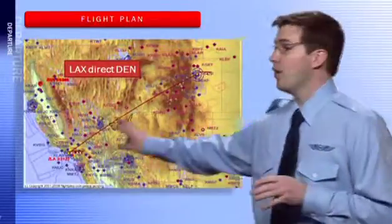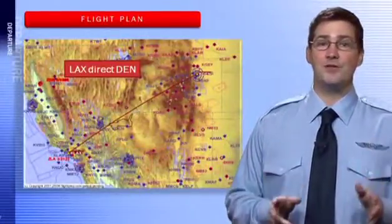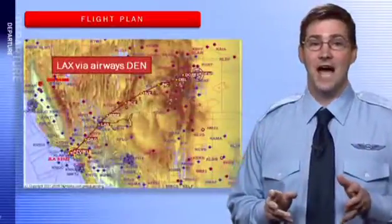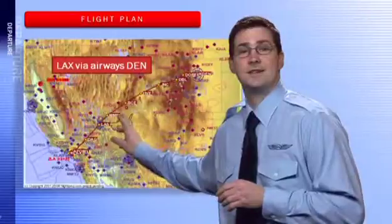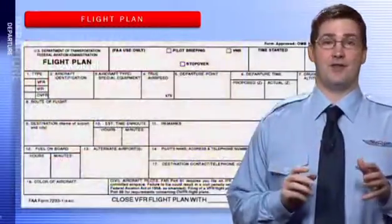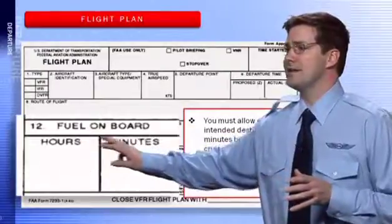Looking at this chart showing the terrain between Los Angeles and Denver, those Rocky Mountains are very high. If you don't have a plane that can fly over them with ease, you will have to select a non-direct route around the higher mountains, even if you use a GPS. Now, Block 12 on the flight plan is for your fuel on board, and you list it in hours and minutes.